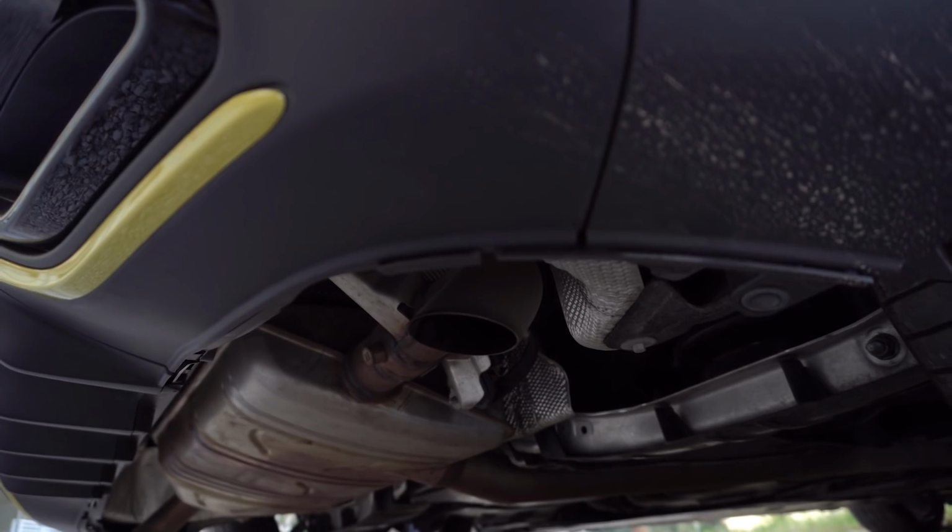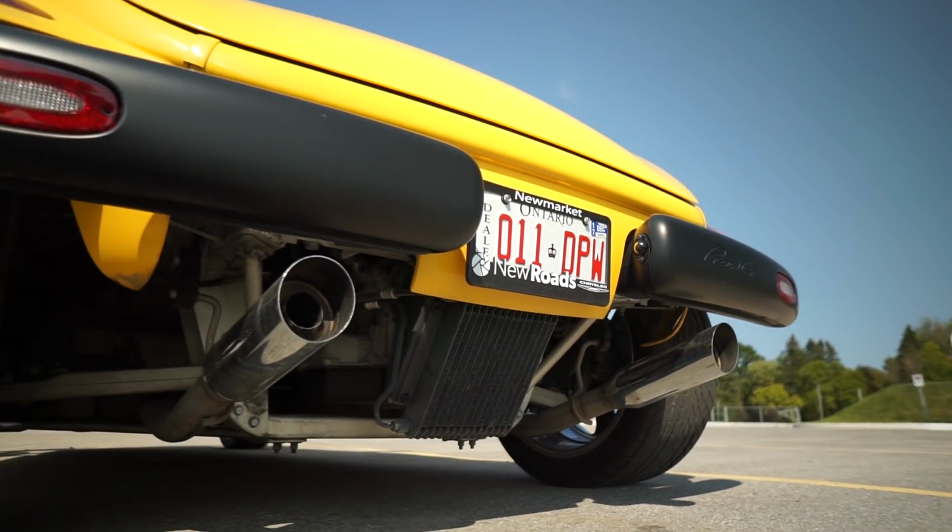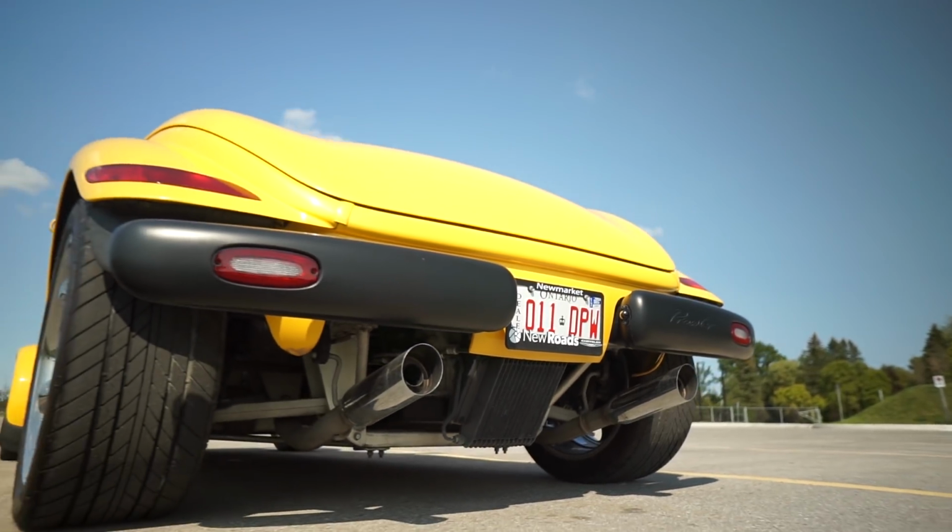You know what car didn't have fake exhaust tips? Punch some holes in them. What? Plymouth Prowler. Just saying. You know what car did have fake exhaust tips? Lexus ISF. Yep. Who are you, Jacob? Whose team are you on? They were real. They're just separate.